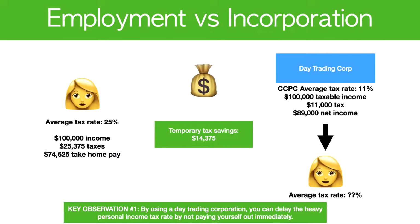So here is really the key observation. By using a day trading corporation, you can delay the heavy personal income tax rate by not paying yourself immediately. Now, if you pay yourself immediately, then of course you'll need to combine the amount of taxes you pay that year as well. And here's where it gets better.